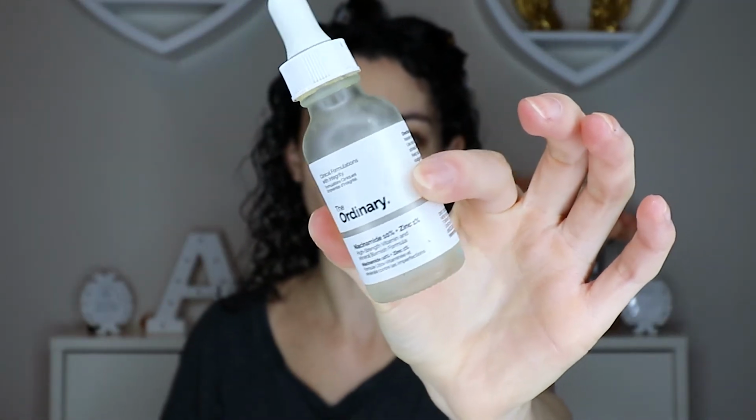Lots of people talk about this for breakouts and things like that. It's really good for helping even out your skin tone. And it took me a while to master how to use this because you only need like 1 or 2 drops and you want to warm it up in your hands first and then pat it. I was just putting it in my hand, rubbing it everywhere, and I was getting all of this peeling, sort of pilling of it, where the next day it would seem like my skin was flaking, but it wasn't. It was just the fact that I had too much product and it wasn't absorbing.